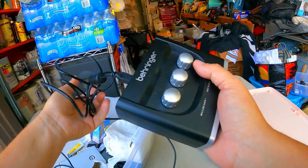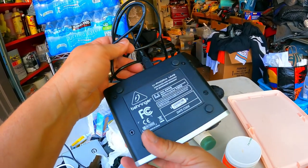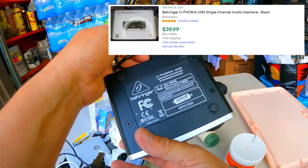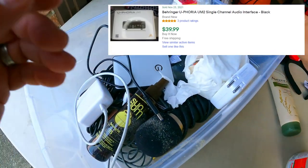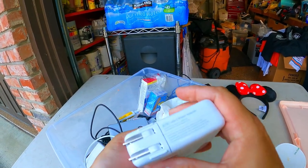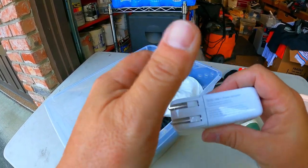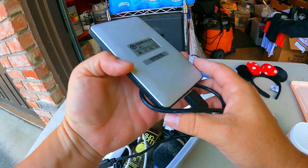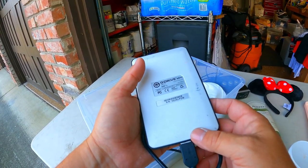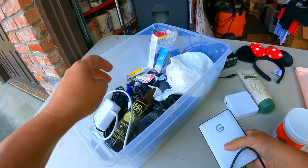USB. What is this for? Euphoria UM2. Oh, it's made in Germany. Or designed in Germany, anyways. Okay, that's good. There's a little Apple charger. And this is probably for a laptop. USB-C power adapter. Very nice. Oh, what do we got here? G Drive Slim. That's a USB 3.0, so it's very fast. I wonder what the capacity is. I don't know.